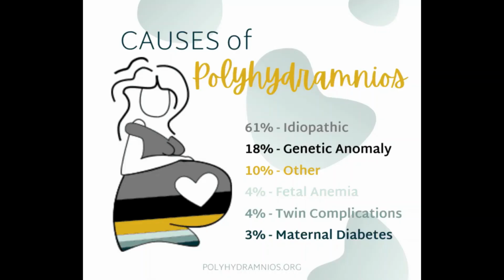And now I'll tell you the causes. Some of the known causes of polyhydramnios include a birth defect that affects the baby's gastrointestinal tract or central nervous system, maternal diabetes, twin transfusion, that is a possible complication of identical twin pregnancies in which one twin receives too much blood and the other too little, a lack of red blood cells in the baby, that is fetal anemia, blood incompatibilities between mother and baby, infection during pregnancy. Often, however, the cause of polyhydramnios is not clear.